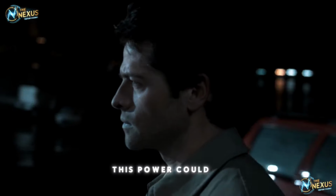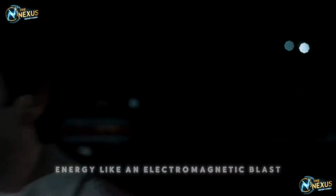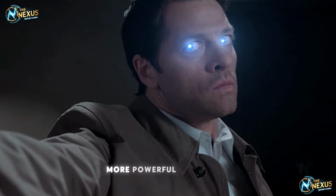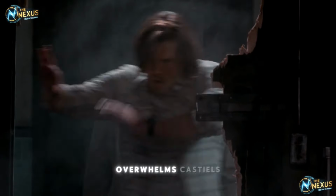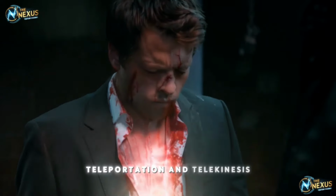Scientifically, this power could be compared to emitting high-intensity energy, like an electromagnetic blast, or intense radiation that instantly disintegrates matter. However, more powerful beings emit their own celestial energy, which neutralizes or even overwhelms Castiel's, making it a battle of equivalent forces. Teleportation and telekinesis.